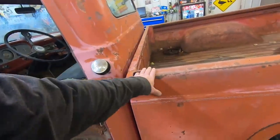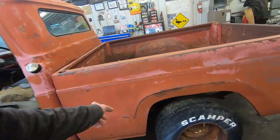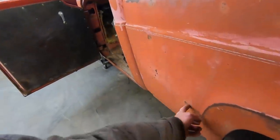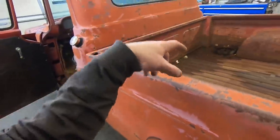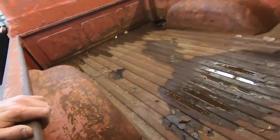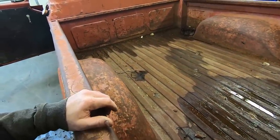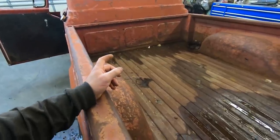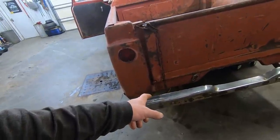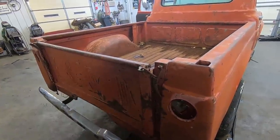They call these 57 to 60 Fords the fridges. This is a short box Fleetside. The box really isn't that bad. They're single wall, so anything that's left in the box likes to rust out the box sides. Yeah, the floor is there. It's pitted up, but she's there. There's a lot of snow in here. It's now turned to water. I think that's a factory rear bumper, which is chrome, so that's kind of swanky. Yeah, tailgate chains, they've seen better days.